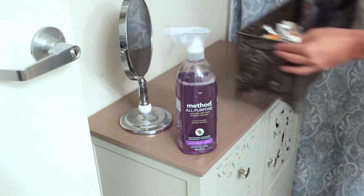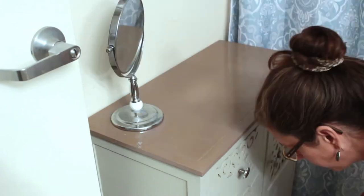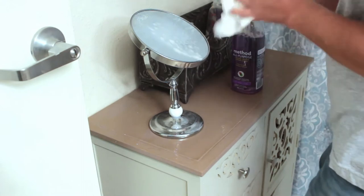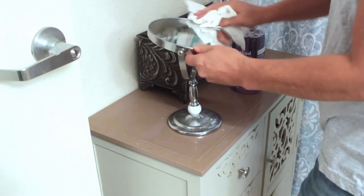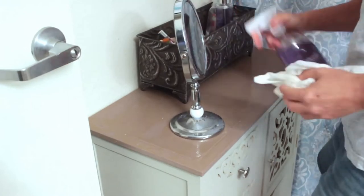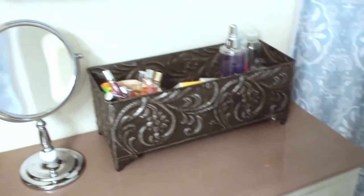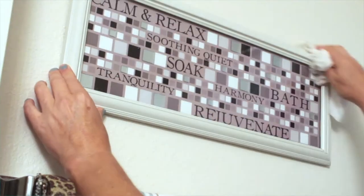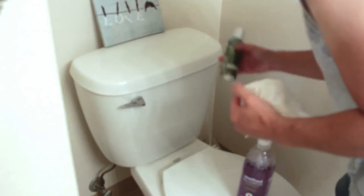Next, I'll go ahead and wipe down all of the surfaces in my bathroom. And I don't forget to wipe down all the pictures in the room. Then after that, my least favorite thing to wash in the bathroom, but it needs to be done.